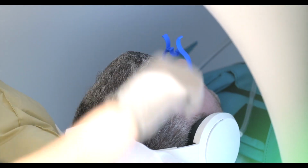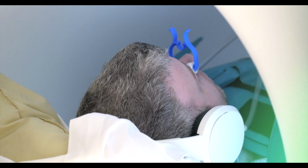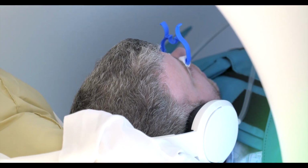The really interesting thing about xenon is that we can not just look at where the xenon goes in the air spaces, but we can watch it transfer into that tissue, what we call the interstitium, and transfer into the red blood cells. So we can see all aspects of gas exchange with the xenon in a single breath hold that takes less than 20 seconds.